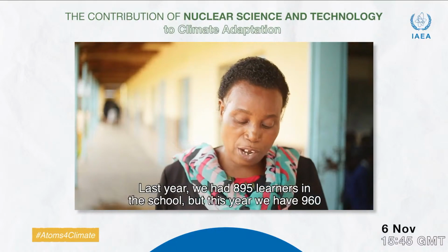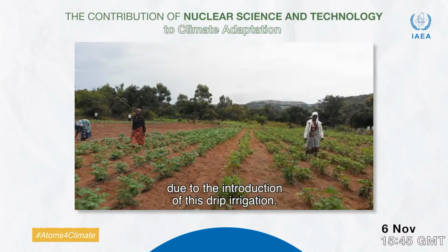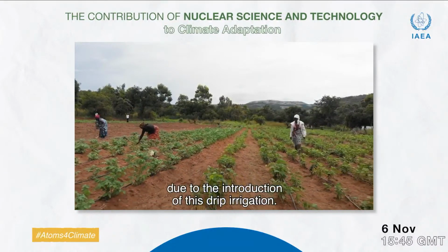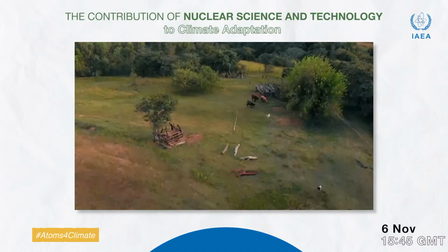But for this year, we now have 960 due to the introduction of the drip irrigation. Really, I would like to say it was a blessing to the school.